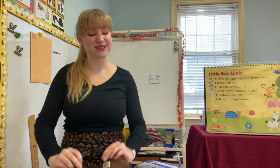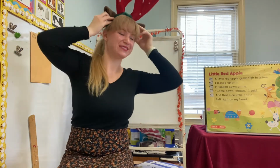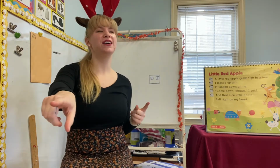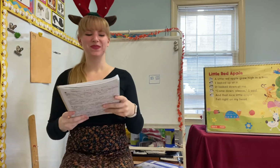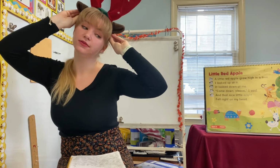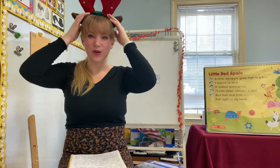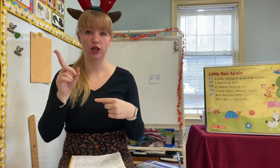All right, friends. The Christmas headband is coming out. So what time is it, friends? It's time to learn our shape jingle for today. So before we learn our new shape song, that's going to be for the shape of a hexagon. No, right? We're learning about squares today, right? Okay, so before we learn our square song, we're going to review our circle song.